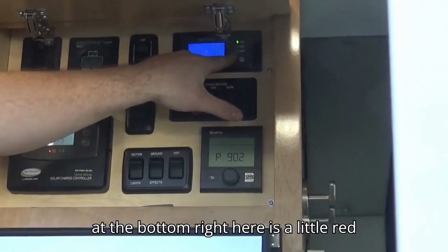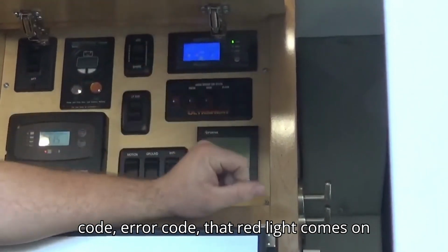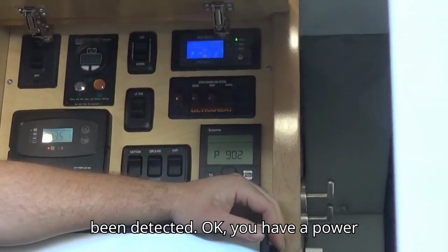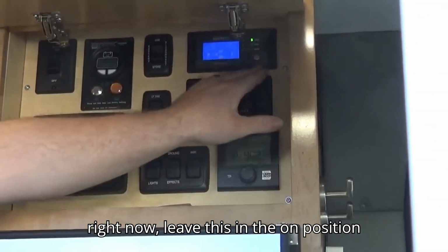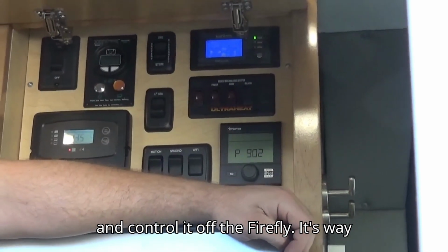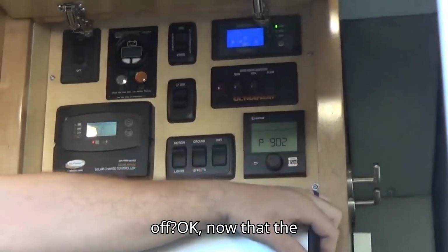The last light at the bottom right here is a little red fault indicator. If it throws a fault code, error code, that red light comes on and says, hey, there's a problem that's been detected. You have a power switch right here. I'm going to tell you right now, leave this in the on position and control it off the Firefly. It's way easier. And then you don't forget, oh crap, did I leave this on? Did I shut this off? Just do it off the Firefly.